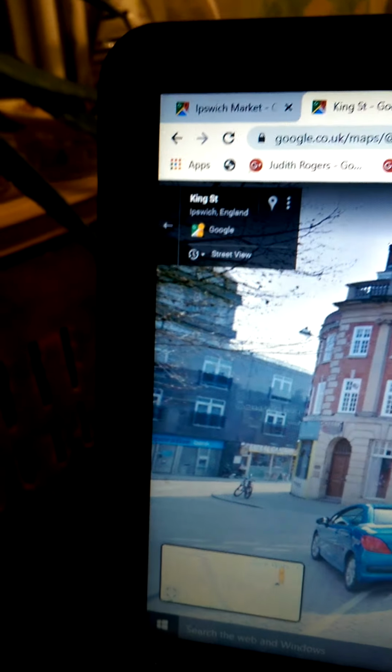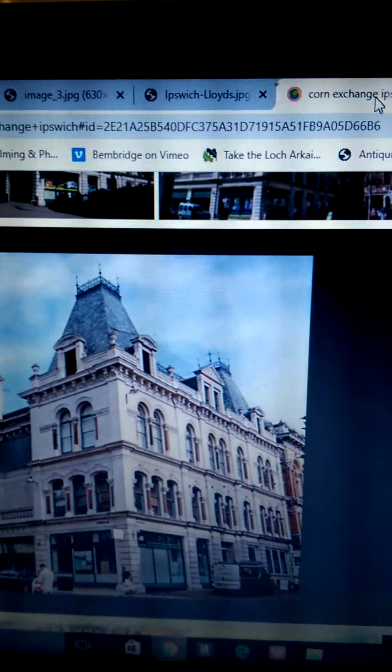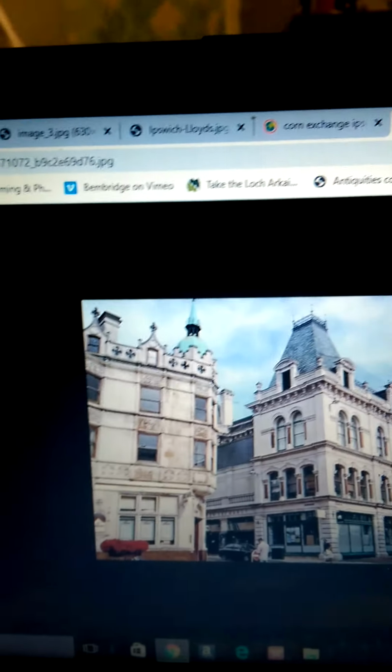Let's go find that other picture again. Where has it gone? Lost it somewhere. Somehow I've lost it in the process of this. But anyway, I can give you the idea from this.